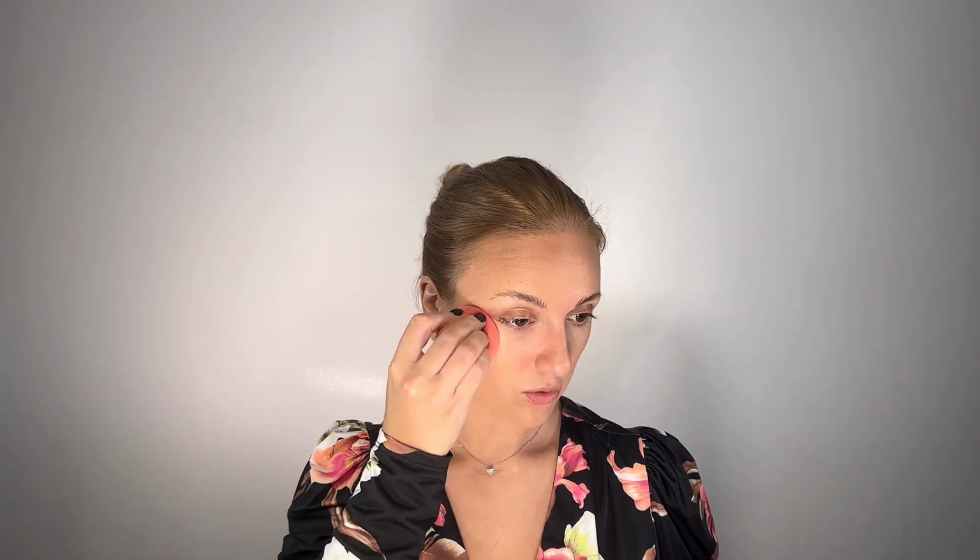Okay, and let's smooth it out. So I always use leftovers of my sponge, kinda to make everything even. Oops. This brush kinda gives me a hard time. Yeah, you can see.